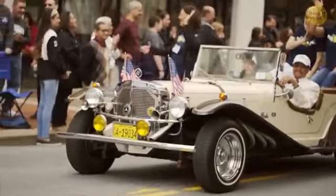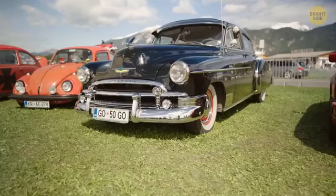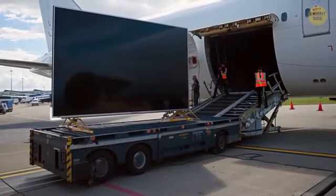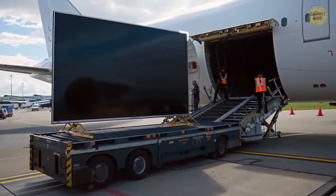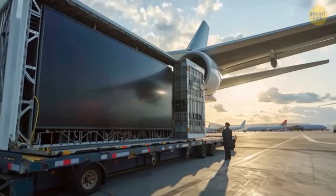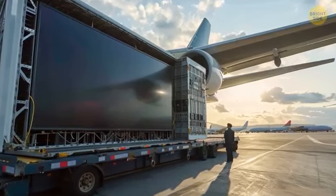Some cars have only sentimental value for their owners and are worth way less than their deluxe delivery. One really well-off man even hired a cargo plane for his Samsung TV that couldn't fit through the door of his jet. Oh, rich people's problems.